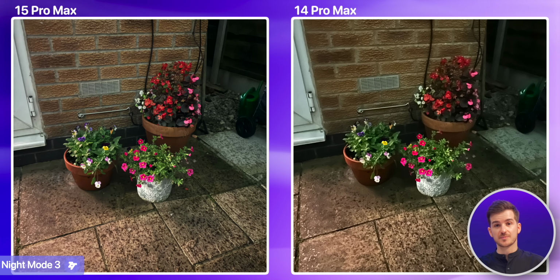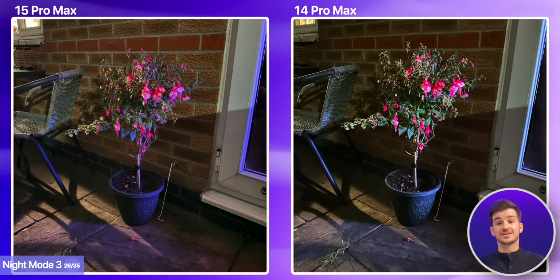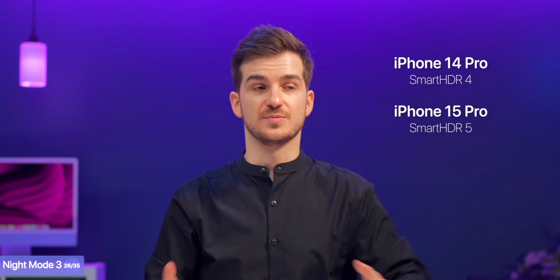And in this third night mode shot, we do have way more light than in the other two, and again, the 15 Pro Max is more detailed if you zoom into the red flowers. The brickwork texture on the wall is also more detailed. And I'm honestly impressed. It seems like night mode is considerably better on the 15 Pro Max despite no hardware improvements. Literally everything is simply thanks to the switch from Smart HDR4 to Smart HDR5.